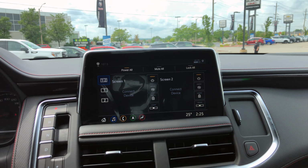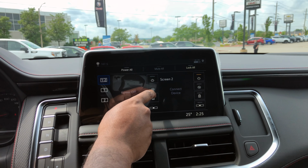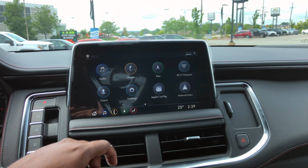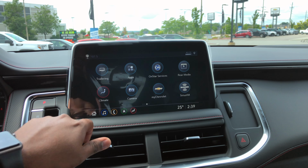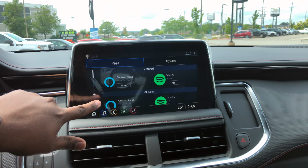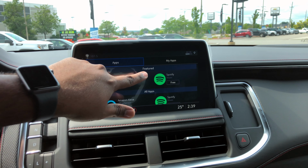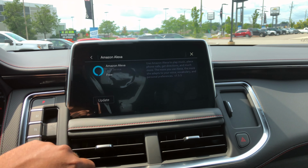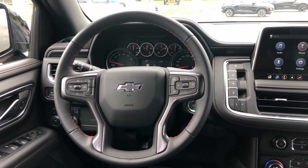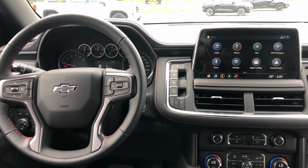And if you have some particularly troublesome kids, you can actually lock them out on the front screen so they can't mess with the controls in the back. A relatively new feature is the Alexa integration that is built into most of our GM infotainment systems. Now with this, it opens up a number of possibilities, from opening your garage door to ordering things on the fly, all through voice.